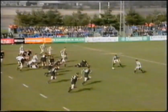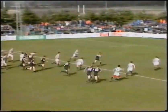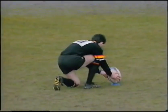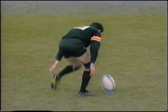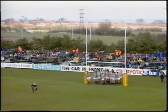Ian Wynne, the try scorer. It was a breakdown in midfield, and Ian Wynne was in the perfect position. All he had to do was look at the area between the posts and the try. Jerry Ainscough with the conversion, and Orrell get off to a perfect start in this Pilkington Cup semi-final.